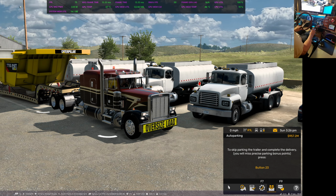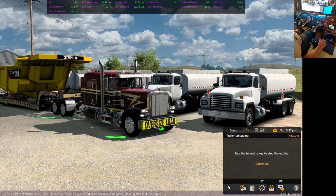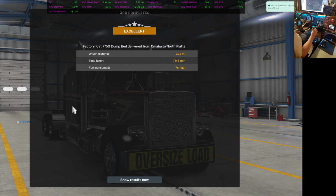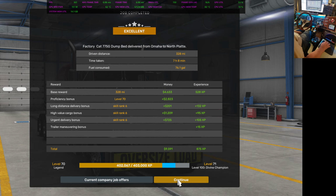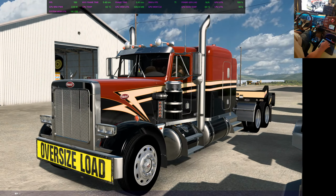Oops. Back up a little bit. Well, that's a cool load. Cool trailer. Not too stressful, and nice big wide load. No pilot car, but we got away with it. All right. Lights, beacons, action. Excellent. Oh, that's pretty cool. Love the truck.